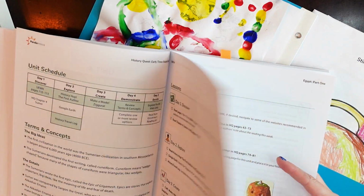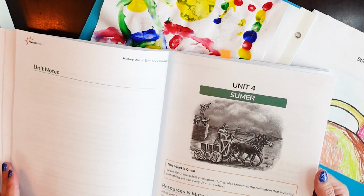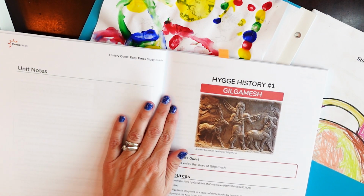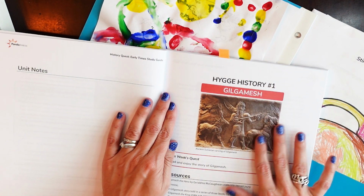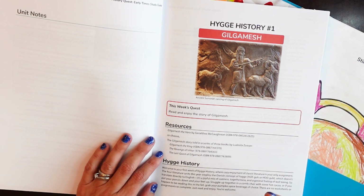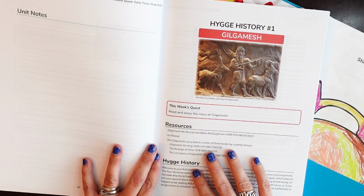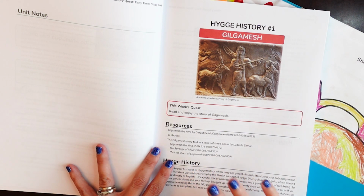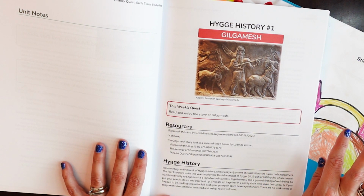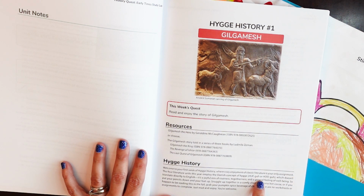Now, let's talk about the HUG-Gah weeks, which every few weeks or so, there's 4 of them, I think. And the premise is that you sit together and just read and you enjoy time. Well, this HUG-Gah week happened to be during my husband taking over for Mom and Me Monday. I'm never gonna say this right, guys, HUG-Gah.